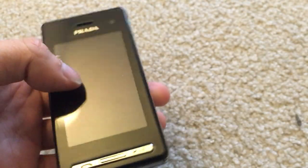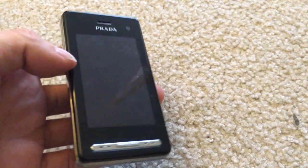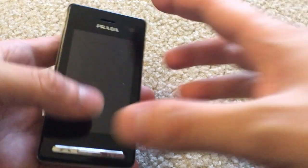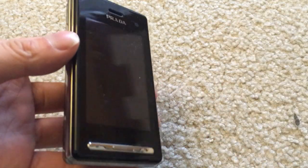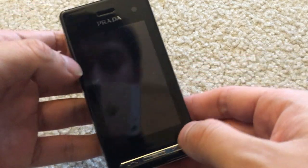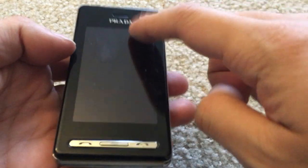Alright, so I have the LG Prada 2. Some people may not know, but the LG Prada was the very first phone that had the full-size touchscreen, but it wasn't very well implemented. It's not like the iPhone multi-touch or whatever, so people basically forgot about that once the iPhone came out. That was back in 2006. This model, the LG Prada 2, was released in 2008. And yeah, it has the same touchscreen.